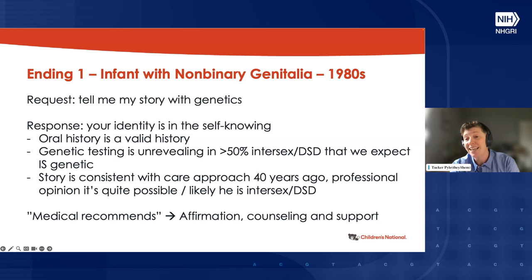So I said, look, if we get a negative test, it's going to cost you a lot of money and it's not going to dissuade me that you have a history as an intersex person or a person with a difference of sex development at birth. So we talked about the idea that his identity, be that sex or gender, could be in the self-knowing, that an oral history from the family that was willing to talk to him is a valid history, that the medical records were being obscured or were gone and may never be available again.